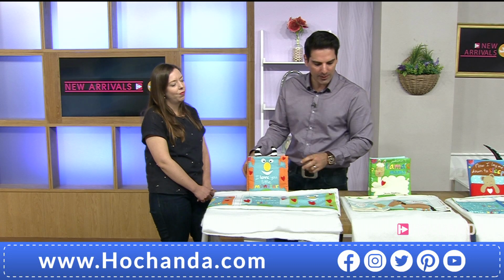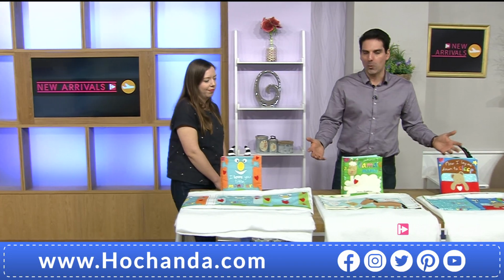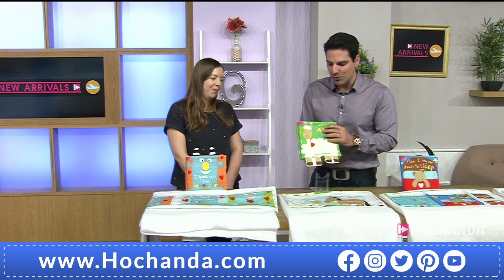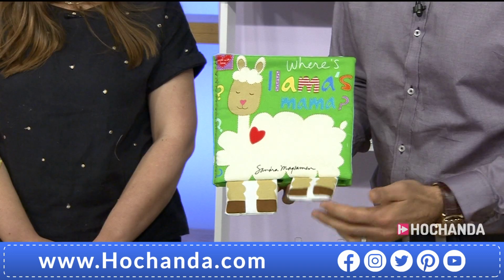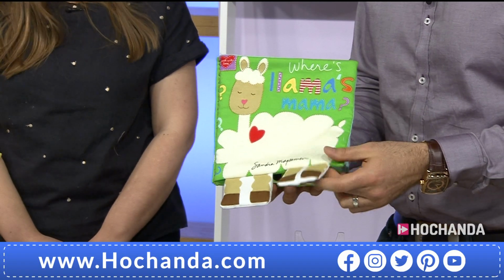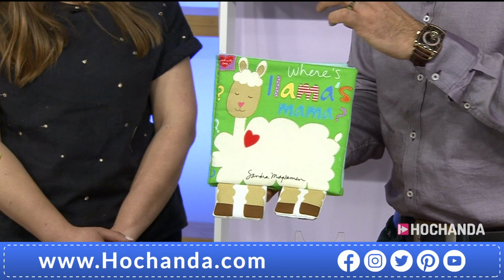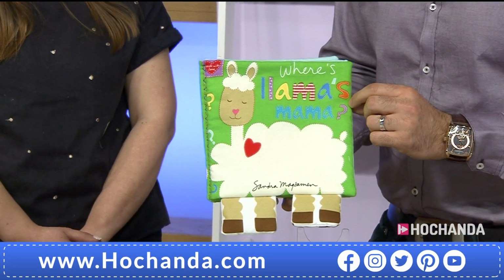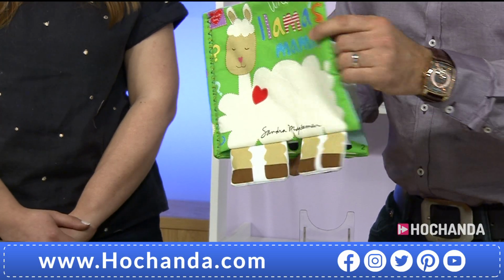Okay, as we carry on down, where's Llama Mama? All right, this is cute. You'll see that each one of the books has its own little personality. You've got the 3D aspects. So here, and something you pointed out, Katie, the legs are on the front. I know sometimes the 3D aspect is on the back. So, where's Llama's mama? She's having a little look.